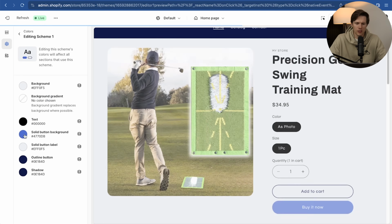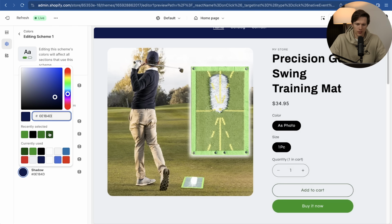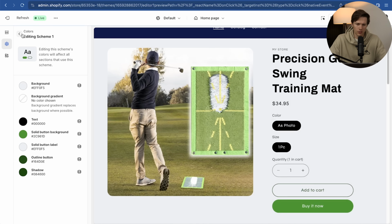As far as the solid button color, let's go with a nice dark green, maybe like that green, maybe a little bit lighter than that. We'll go with that green right there. So the shadow, I don't think we really have any shadows on here, but let's complete everything anyway. Make it a very dark green there as well. So that's the first color scheme.